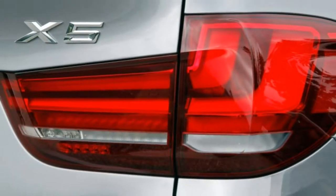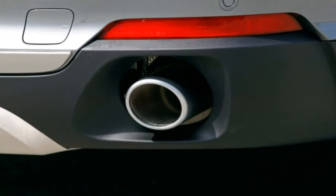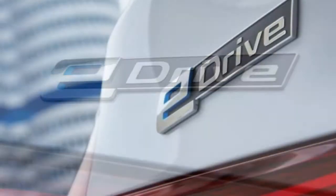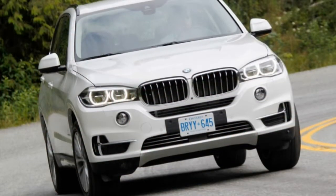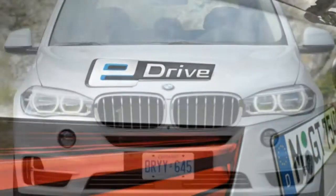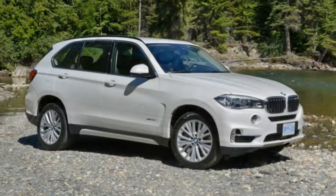Trim levels and features. The 2018 BMW X5 is a mid-sized luxury SUV available in 35i, 35d, 40e and 50i trim levels. All have xDrive all-wheel drive except for the 35i, which comes standard with rear-wheel drive. A high-performance X5 M variant is reviewed separately. There is seating for 5 passengers, with an optional third-row seat increasing capacity to 7.